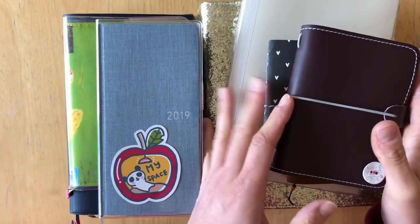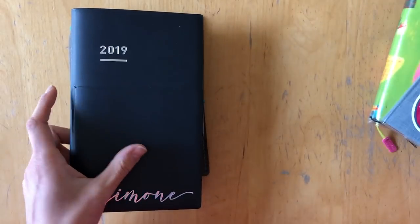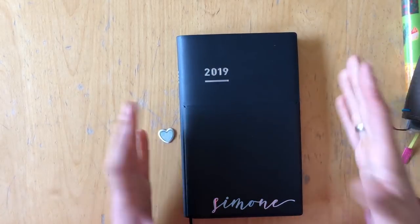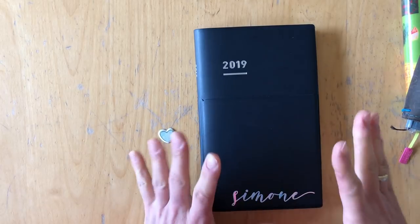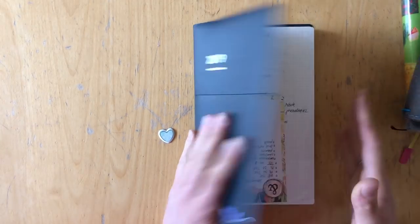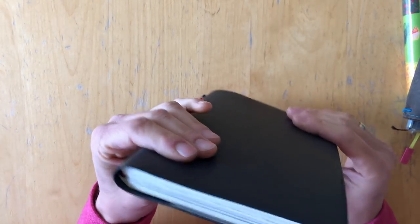Let me start by showing you my planner, because this is the most consistent thing that I have been using in 2019. This is my A5 Slim Jibun Techo Biz. It is back in its original cover. This is a plastic slip-on cover, makes it very slim.